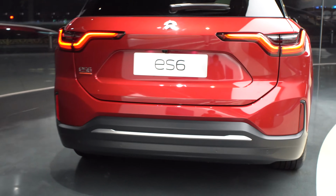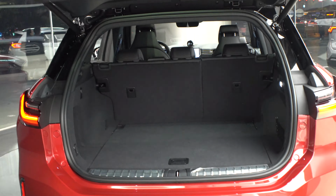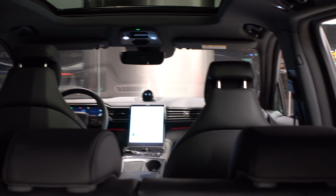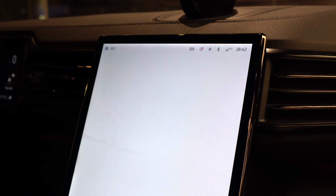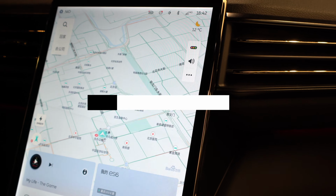Another look at the EC6 from the back. I mean ES6. Power boot. Wow. Pretty big storage here in the back. Huh. Hi Nomi. 在呢。打开座椅按摩。我还不支持座椅按摩功能。 All right, that's unfortunate.